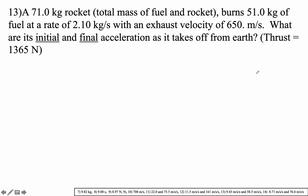A 71 kilogram rocket, that's its total mass, burns 51 kilograms of fuel at a rate of 2.1 kilograms per second with an exhaust velocity of 650 meters per second. What are its initial and final acceleration as it takes off from Earth? Notice I'm telling you the thrust here. That's because everybody messes that up. On the test, you're not going to have that, so you just got to be careful, okay?